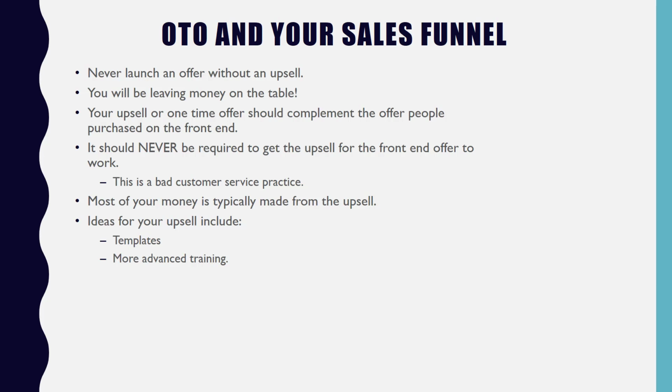More advanced training that kind of takes them a level up from what you just covered on the front end. You can offer them advanced training at a discount. So once they go through the front end training, they have an advanced level that they can go to. Coaching does extremely well here. So this is where you can offer your coaching, your services, your additional ideas. It works extremely well here.